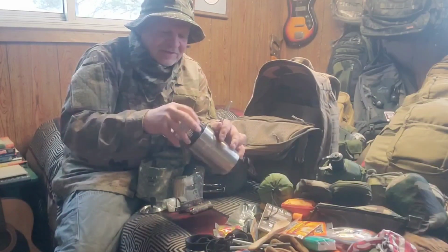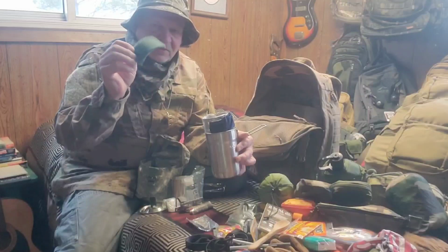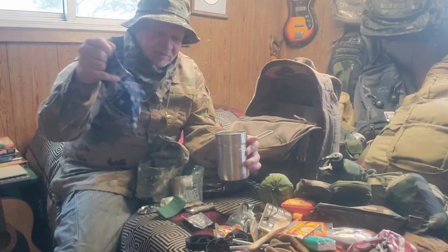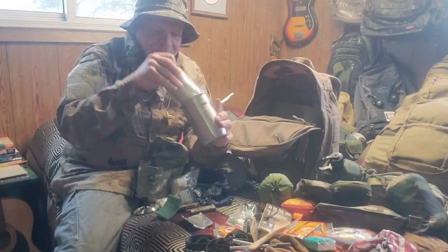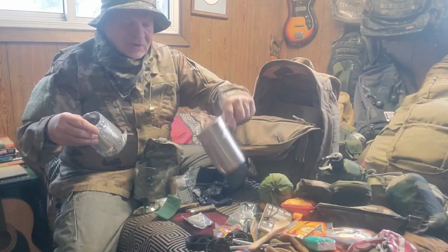Okay, so inside here, I have some tin foil for windscreen. I have a little green scrubby for cleaning things. I have a bandana for wiping things. This is all in one little kit. It's so cool. And so that's the pot. This could boil water, cook food, whatever.